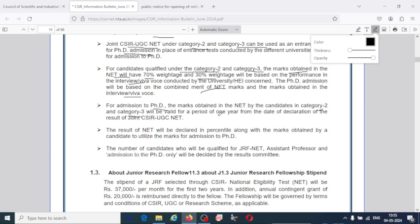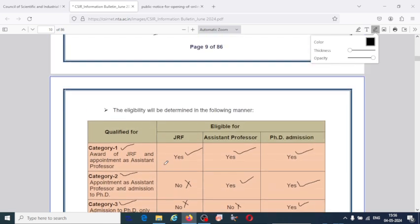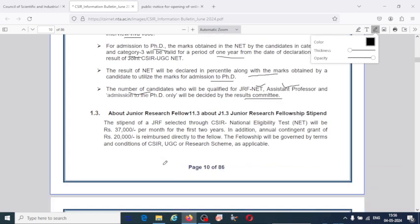For admission to PhD, the marks obtained in NET by candidates in category 2 and category 3 are valid for 1 year. You can see here, only for 1 year they are going to give validity. The result of NET will be declared in percentile along with marks, so you can utilize it for admission to PhD. The number of candidates who will qualify for JRF, NET assistant professor, and admission to PhD only will be decided by the results committee. These are all the important changes you can observe for this year.